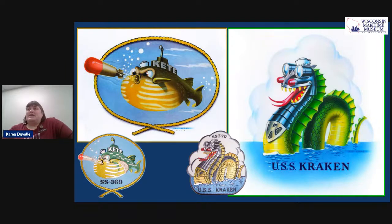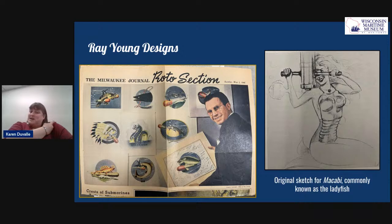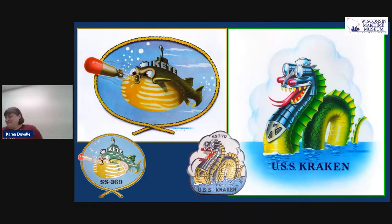But one sketch that wasn't approved right away was the original sketch for Macabi. It's commonly known as the ladyfish. So that makes sense, right? The commander didn't like it because he thought the men would get too excited. So there's his winning picture or drawing for Kete. Because of that, he was given the go-ahead to produce the remaining 9 submarines that we had here. So he did the last 10.